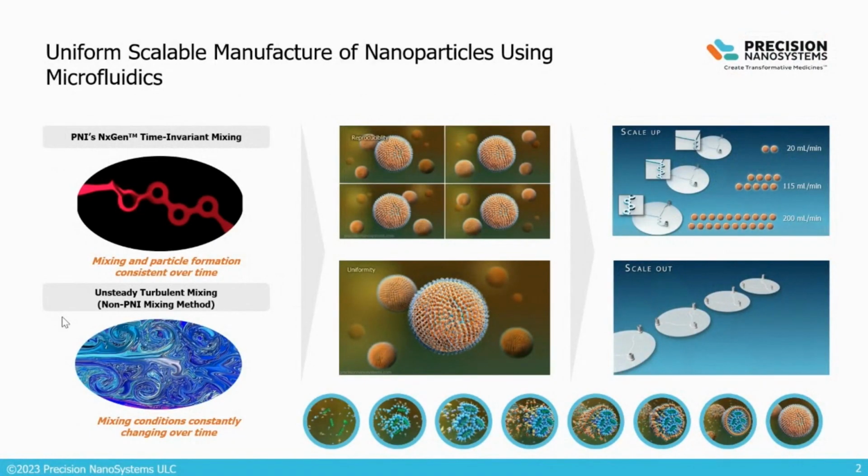So first off, our microfluidics technology involves time invariant mixing, meaning that we can make formulations from less than 1 milliliter up to hundreds of liters of lipid nanoparticles encapsulating nucleic acid payloads, such as messenger RNA, self-amplifying RNA, and other types of RNA, reproducibly, and creating a drug product that is highly uniform. We can do that at different flow rates, starting at around 20 mils per minute on our smaller instruments, and exceeding 800 mils per minute currently on our new devices that we're developing, but running typically right now at 200 mils per minute.